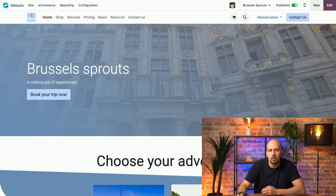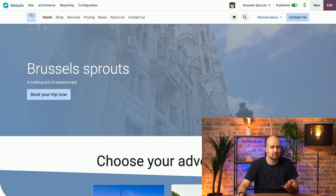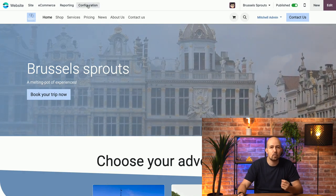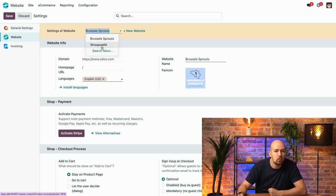Now, most settings in Odoo are website specific. So if you configure anything in our settings, it will only impact the website that is shown on top of it, here. We can switch between the website settings by selecting one or the other. If I go on stroopwafel, then we see that the settings change, and they are settings specific to stroopwafel.